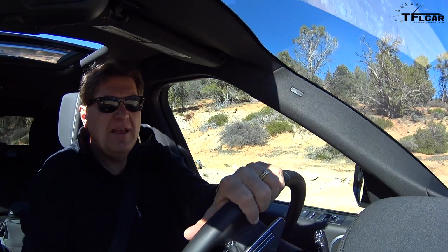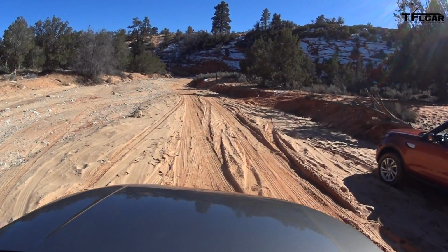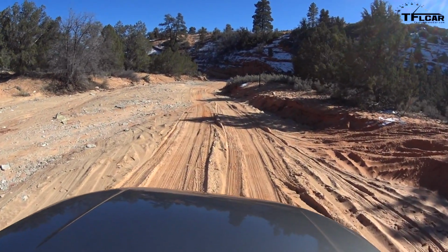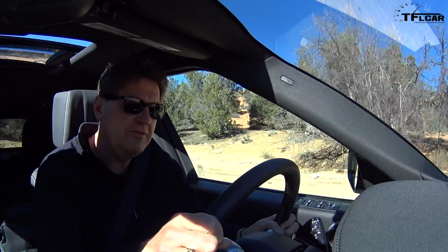Land Rover says that this has 11 inches of ground clearance, but this is important. It does have air suspension in this luxury model, which means that we can raise it an additional 2.9 inches, which is good because we're in some soft sand here, so we want as much ground clearance as we can.